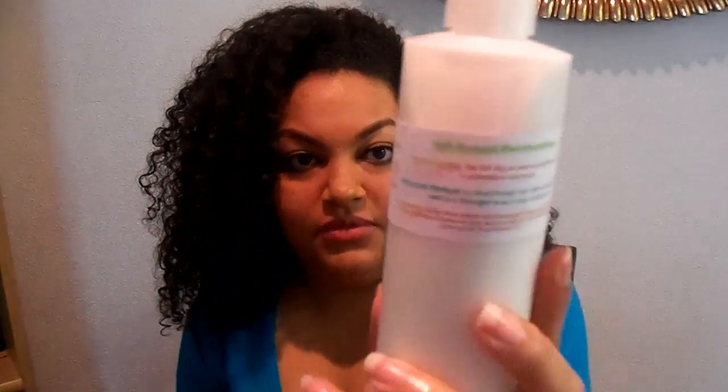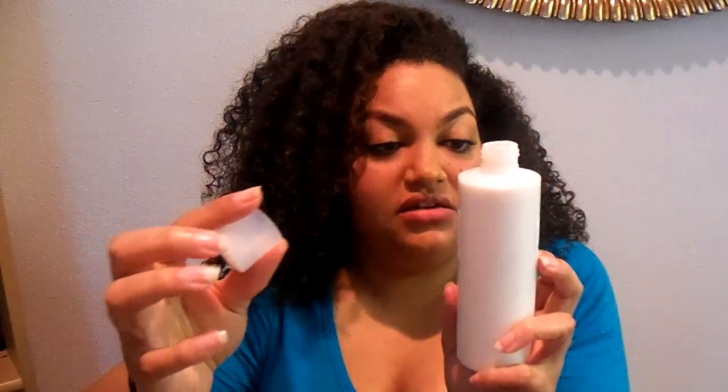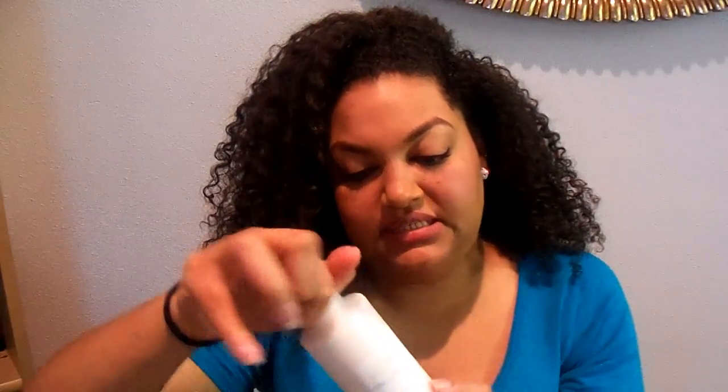Is the Soft Coconut Marshmallows. And it looks like this. Sorry, the label's a little bit smudged. It smells like a nice Sweethearts or some kind of candy. Or like Sprees or Skittles, actually. Yeah, Skittles, not Sweethearts. Smells really good. It's a really thick, creamy, really nice, this is a leave-in conditioner, I believe. Or you can use it as a detangler, but I'll probably use this as a leave-in. So this is the Soft Coconut Marshmallows.